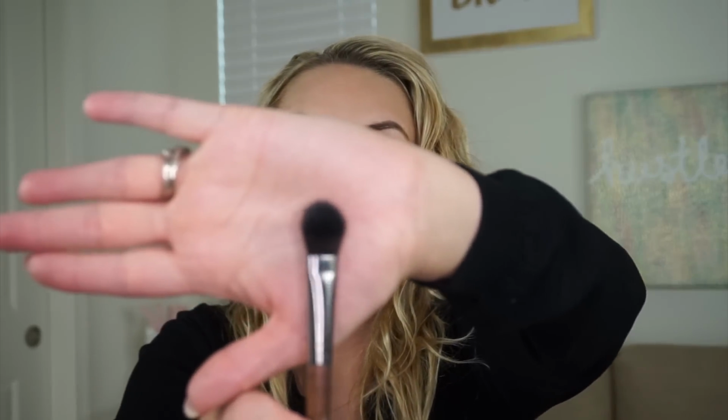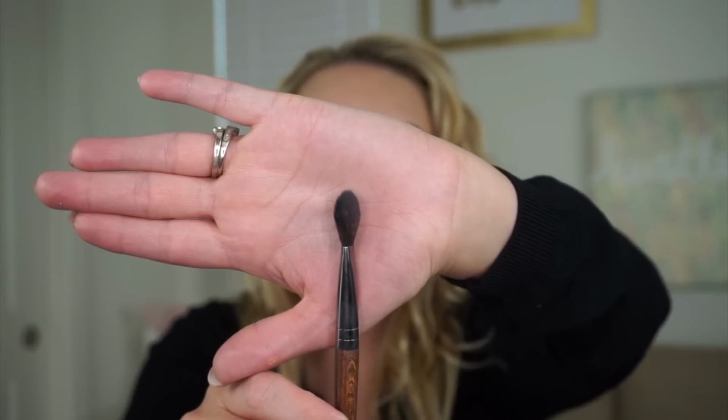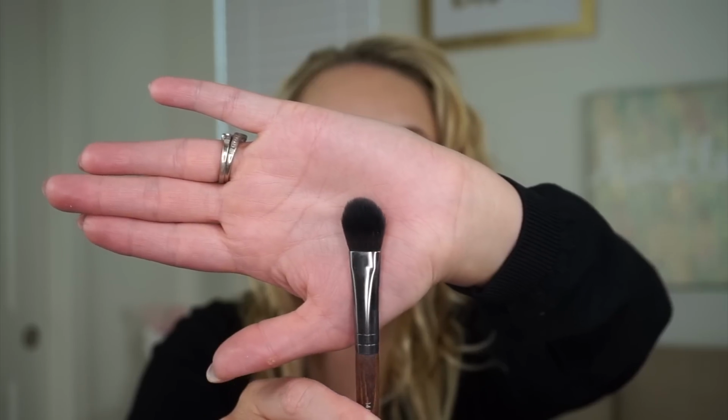I'm going to hold this one up close because it is a smaller brush and I want you to see what I mean. You see how it's flat, but then it's diffused at the top. What that's going to do is allow you to place product, but also be able to blend. So I use this to put on shimmers, to put on base colors, to put an all over wash of color. The bigger the brush, the less detail you're going to get. So this is going to be your bigger brush for placing more color down.